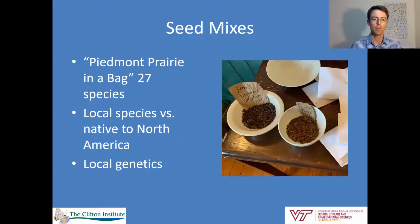And so we've created what we call a Piedmont prairie in a bag. This is not species that we've collected. It's from 4 different seed companies, and it's 27 different species of plants that are common in Piedmont prairies in our area, based on our surveys. And we still have some of that for sale if anyone is interested.